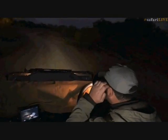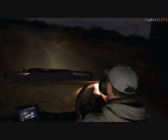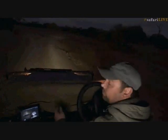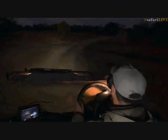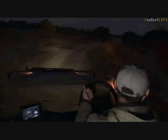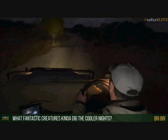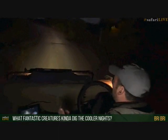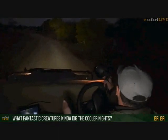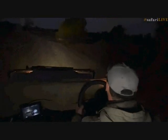Bree, other than the cats, which other animals or fantastic creatures enjoy the cooler evenings, these cold nights? Well, you know what, I was saying this earlier, because of the bit of rain that we've had, you might bump into honey badgers or an aardvark or pangolin around this time. And the reason for that, it's cold, so it'll probably come out a little bit earlier. The other thing is, because of the moisture, it's softened the soil, maybe got some termites or ants a bit active for the aardvark and the pangolin.